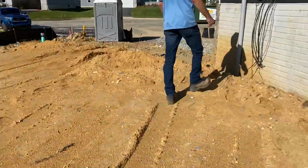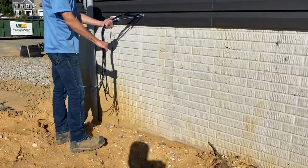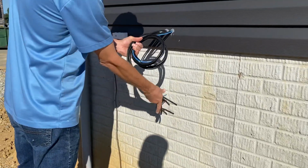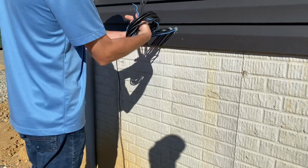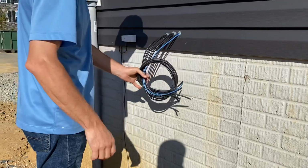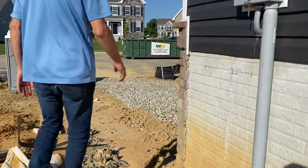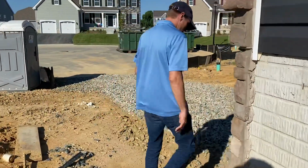This will still look like this during the PSO walk. This is for the data cables, Verizon or Comcast, whoever you go with. They'll put a jacket on this and make it look nice, but this is how we pretty much leave it. Electric meter.